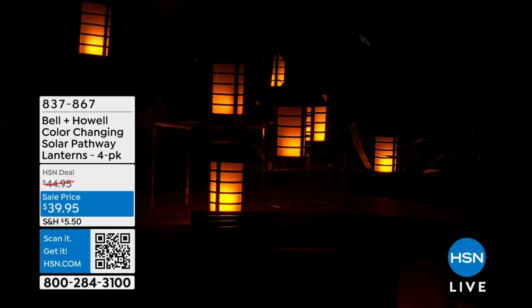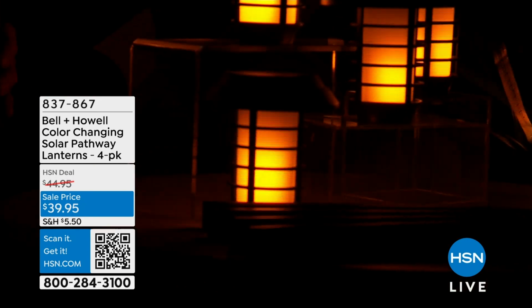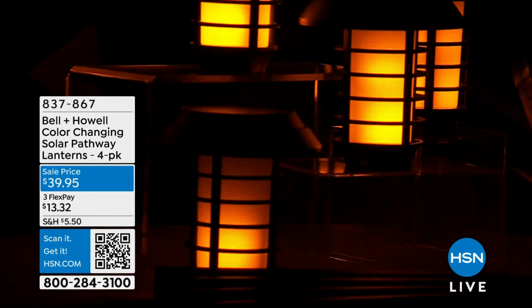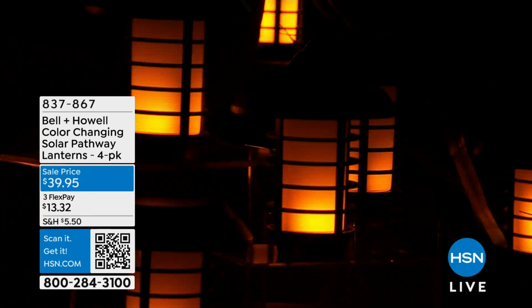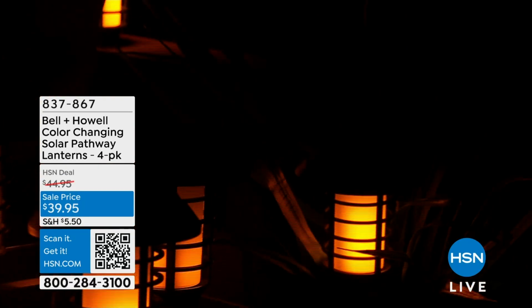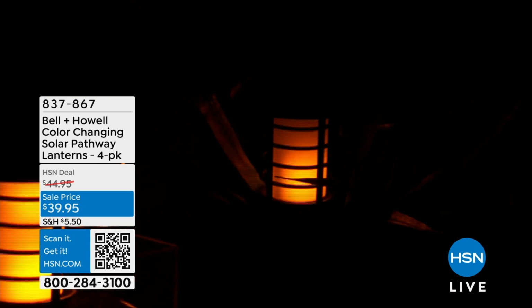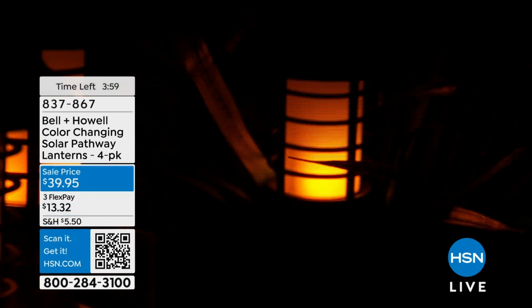Matter of fact, you could take these with you camping, right? Put them out around the campfire. These kind of look like their own little fire around where you're camping. If you take the RV, if you go on that road trip, take them with you. You're not running any wires at all. The lowest price we have ever done for a 4-pack. If you think, well, I may need more than 4, I would pick up multiples right now, because what happens is people come back to grab some more after they've put 4 in their yard and they are sold out.